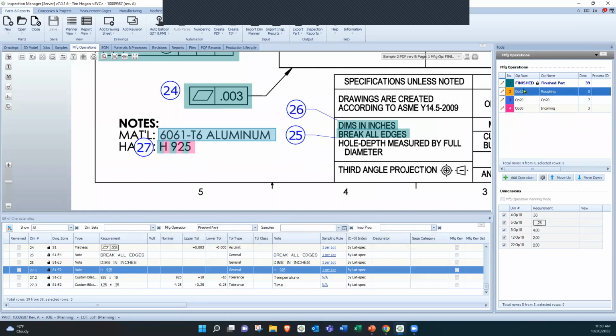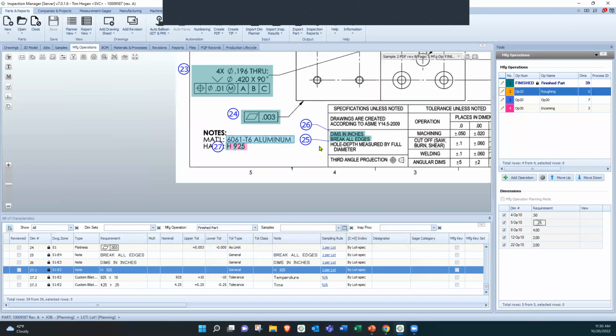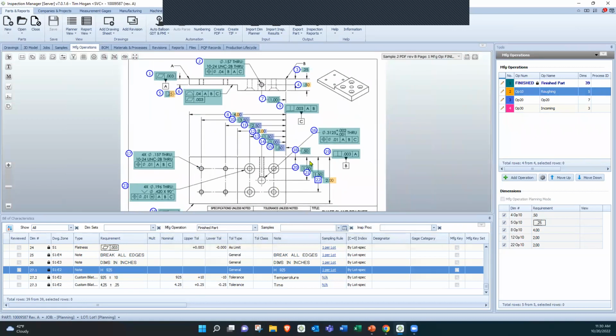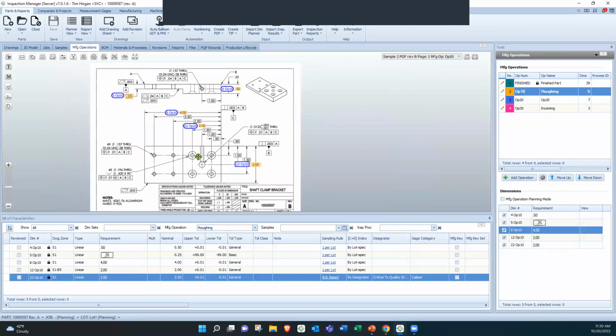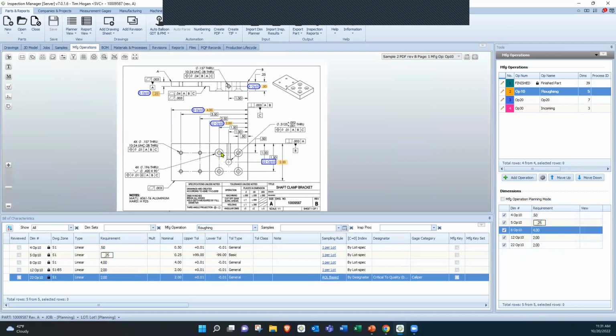Now we can see we have the roughing identified here. And if we zoom out, we can see that we have the different colors associated with the different operations. Down here in our bill of characteristics, we can see that we have a manufacturing operation pull down. Now we can pull down and see our different operations here. And we can just select our roughing op, for example. And now we have a print just for our operation.